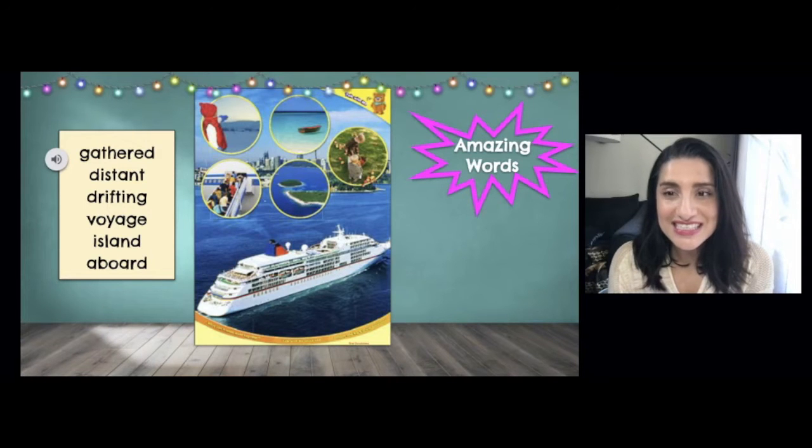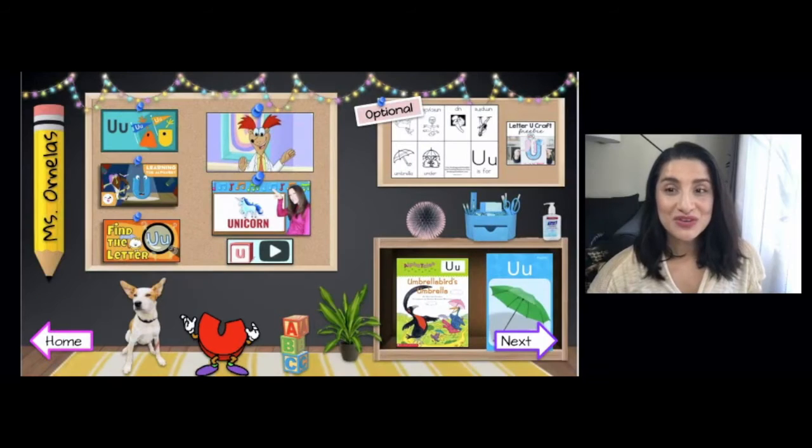Gathered, distant, drifting, voyage, island, aboard.